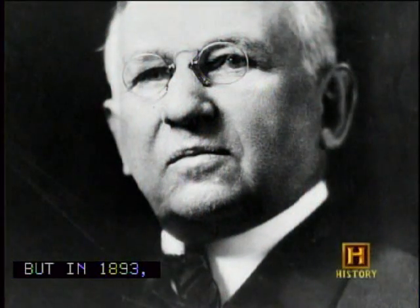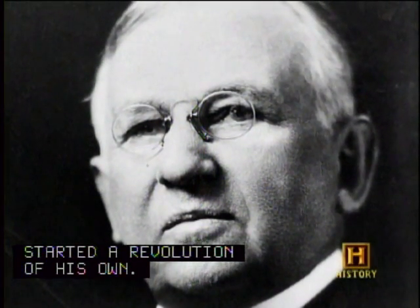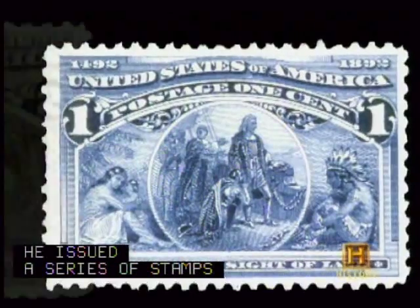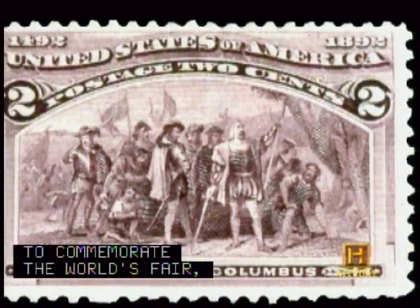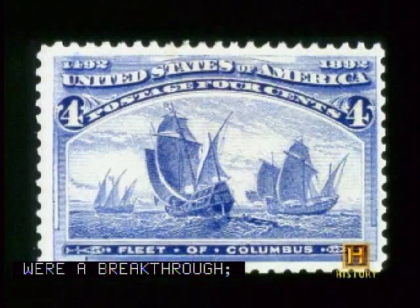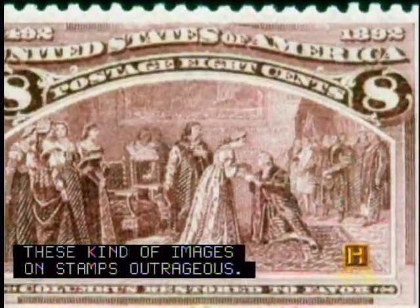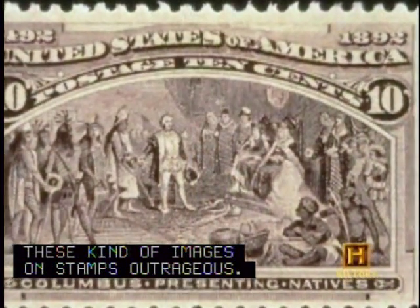But in 1893, Postmaster General John Wanamaker started a revolution of his own. He issued a series of stamps to commemorate the World's Fair, which was known as the Columbian Exposition. The Columbian Exposition stamps were a breakthrough. They told a story on the stamps. They told about the discovery of America. Congress passed a joint resolution calling these kind of images on stamps outrageous.